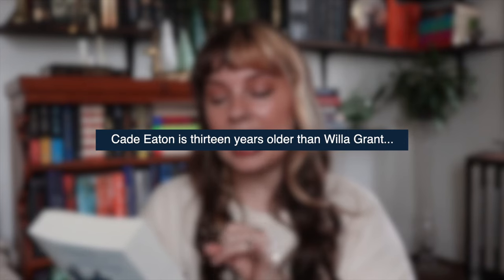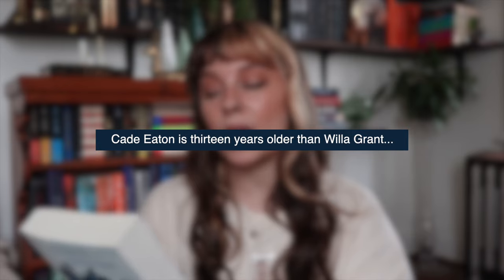If you're unfamiliar with the Chestnut Springs series, which is what this one is, these are essentially cowboy western romance novels, and each book involves a different member of the Eaton family. But this one specifically is about Cade, and there is a little bit of an age gap, it looks like. So it says Cade Eaton is 13 years older than Willa Grant, which is kind of funny because looking back on the first book, there was a comment mentioned that Willa likes older men. Willa is the best friend of the female lead from the first book.